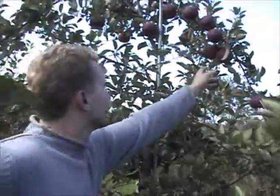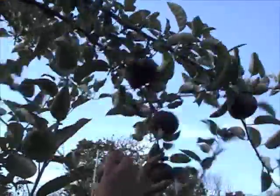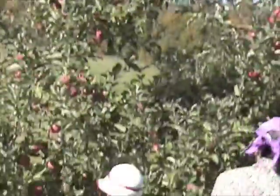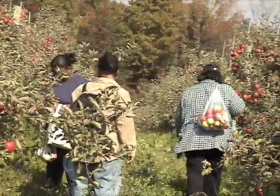We have 20 varieties here, including antiques like Newtown Pippin and Ashmead's Kernel, and then other old-time favorites, Red Delicious, Golden Delicious, and some more modern ones, Empire and Yodica, which is an early sport of Fuji, for example.